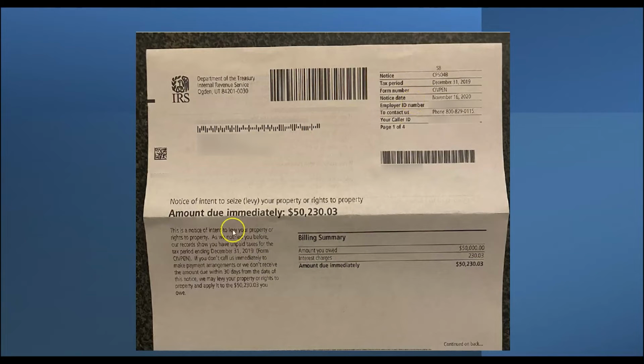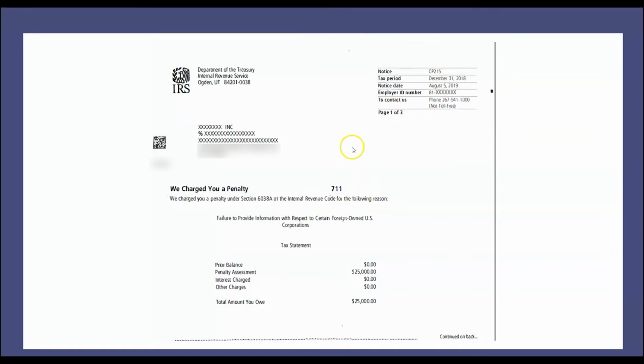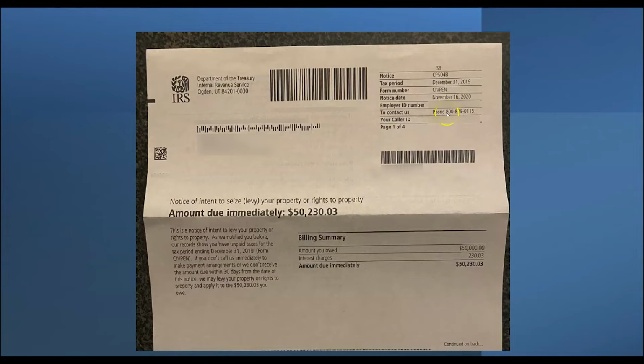The first one comes in as CP215, and then subsequently, if you do not respond, the messages that you receive from the IRS become more intense. In this case, there is a warning that there's a notice of intent to seize or levy the property if they don't pay on time.